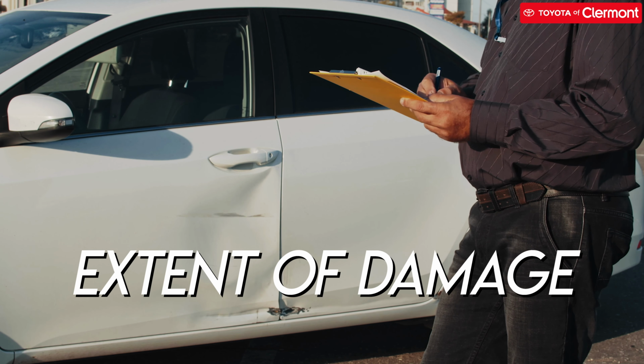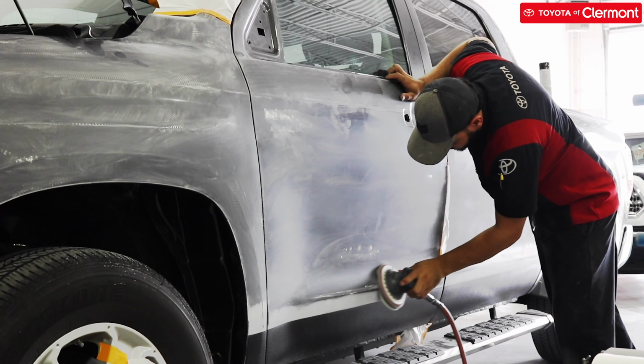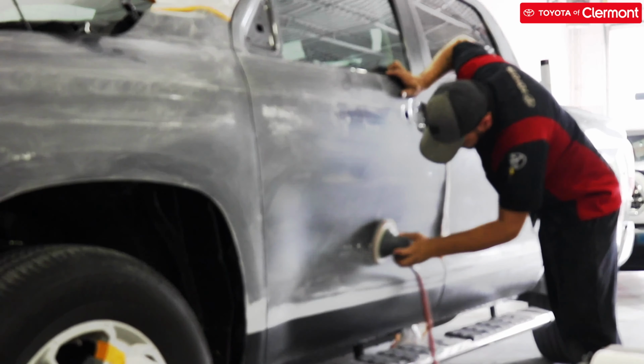If the scratch created a dent, if it's something that can be buffed out, buffed out type of repairs we do as a courtesy. You know what I mean? It's something that we want to show the public, hey, we're here to help. We're not just here to take money.